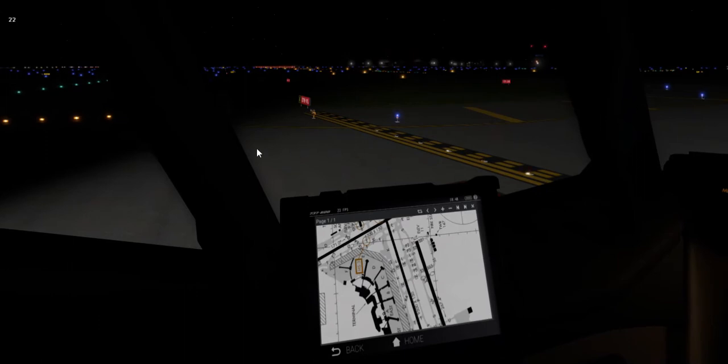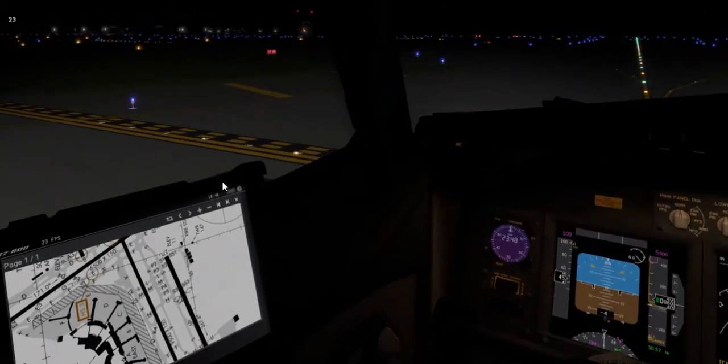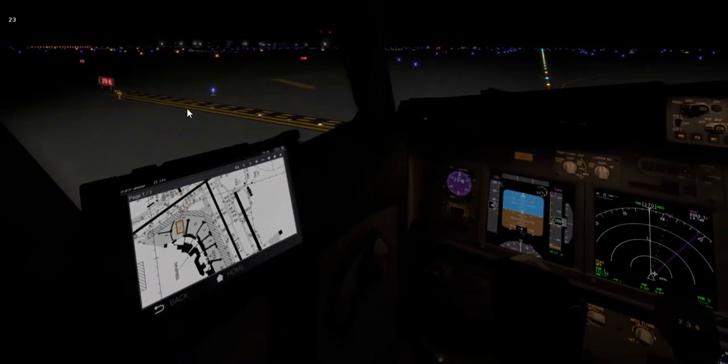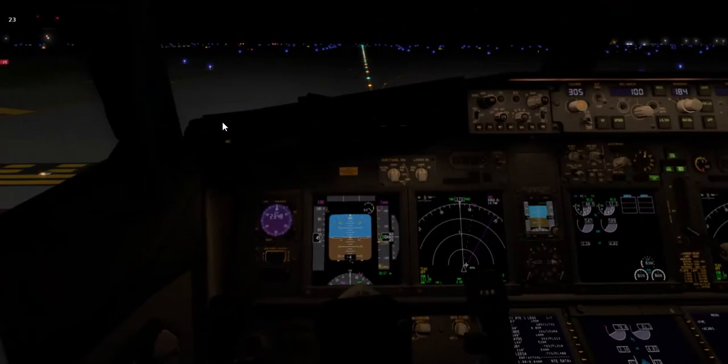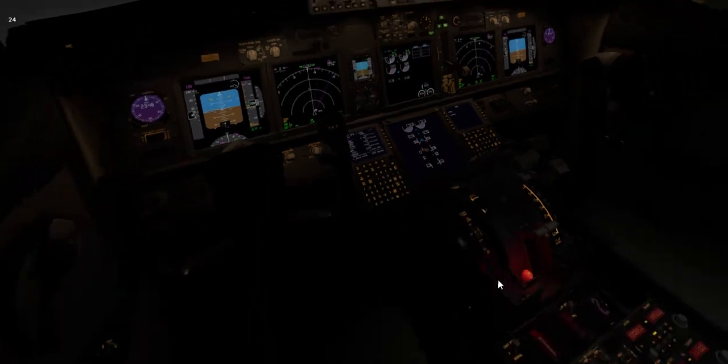Southwest 3262, hold short of 27 right. Southwest 3262, cross runway 27 right at Echo. Roger, cross runway 27 right at Echo, Southwest 3262.